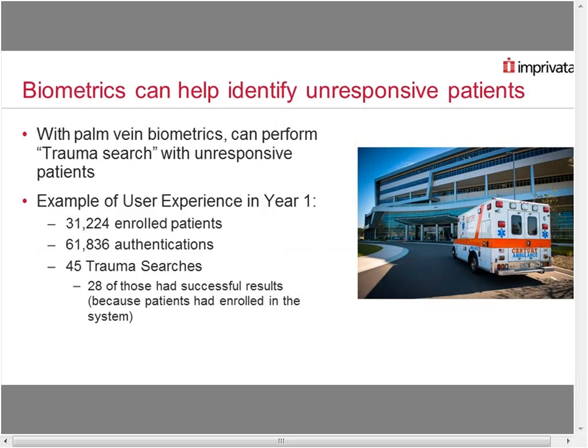So one other benefit of palm vein scanning, and biometrics, but especially palm vein, is that they can help identify unresponsive patients. So with our system, you can perform something called a trauma search, where even if a patient is unresponsive, as long as there's blood flowing through their palm, it can be scanned and they can be identified.